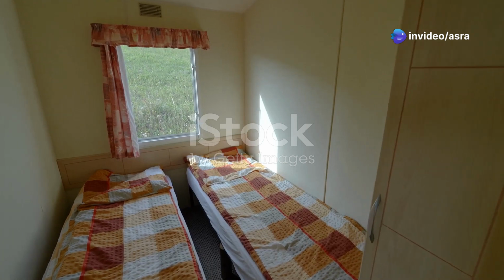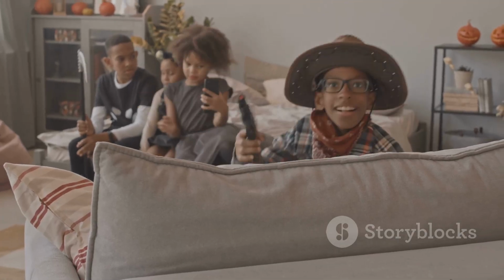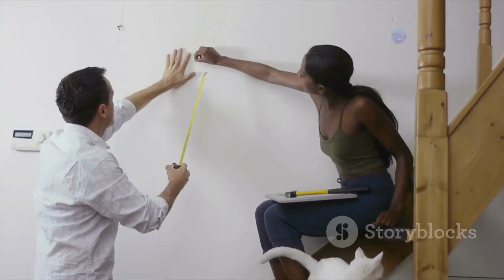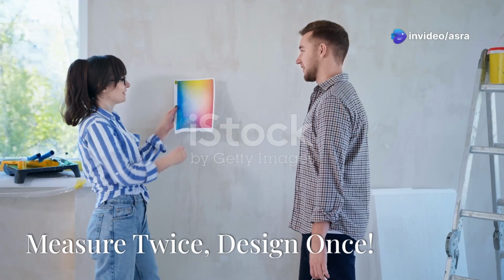Hey everyone, welcome back. Today, we're transforming a small room into a haven for two siblings. Sharing a space can be tough, but with a little love and creativity, we can make it work beautifully. So grab your measuring tape and your imagination, and let's get started.